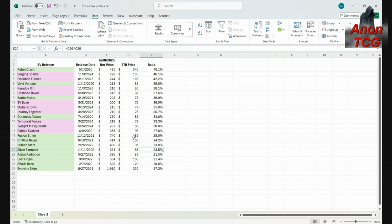Silver, 23.5%. In my opinion, just based on the fact that the ETB is the smaller bite for people to buy, the ETB should have a premium to the booster box price, not in total, but relative to the number of packs. And we're not seeing that anywhere here. But again, if we go to Surging Sparks, for example, the booster box is 228, the ETB is 105. That's a little crazy for me. And I get it. The ETB is not going to be reprinted again, but people are buying the newer stuff. And all of these Sword and Shield ETBs are just getting neglected, I guess.